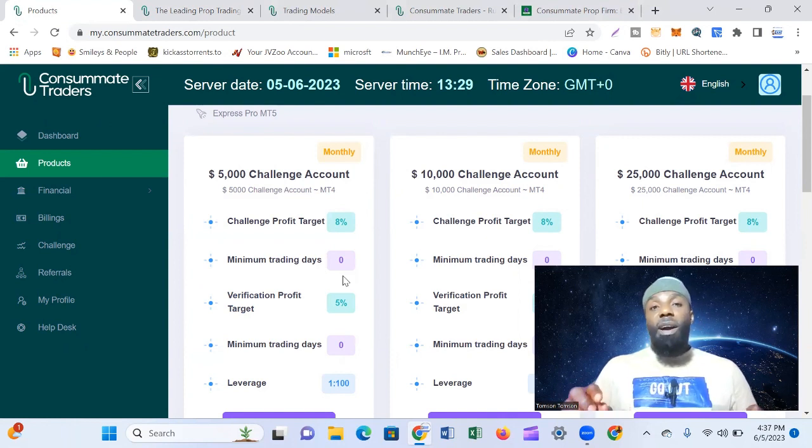But one thing I always tell people is this: don't just trade because you want to trade. Trade what you see, not what you expect the market to give to you. Make sure you do your analysis properly, because they are very concerned. I read through their terms and conditions, and I discovered that these guys are very concerned about your trading pattern.